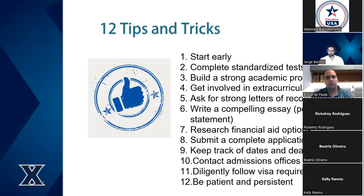Number three, build a strong academic profile. I recommend you pay attention to numbers 3, 4, 5, and 6. As I mentioned before, these are the ones that will help you with your application to scholarships, and I'll be talking to you a little bit more about that in a few minutes. So, build a strong academic profile.